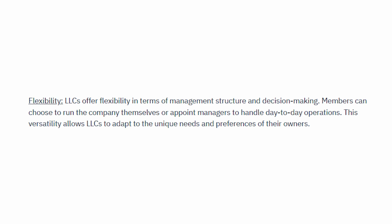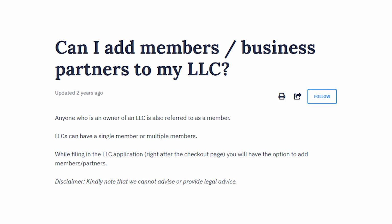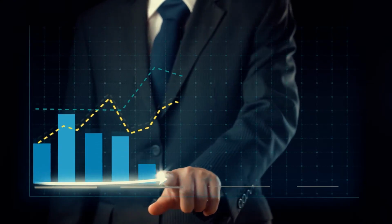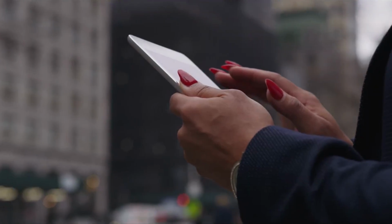Also, LLCs offer flexibility in management, taxation options, and the ability to bring in multiple owners, known as members, who can share in the company's profits and losses. This versatility and the liability protection it provides makes the LLC an attractive choice for many entrepreneurs starting a new or existing venture.